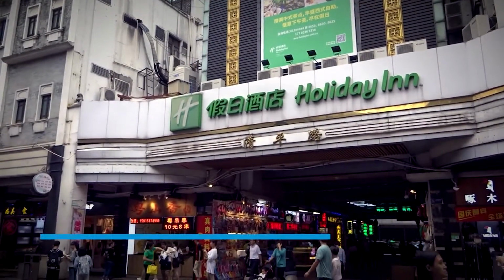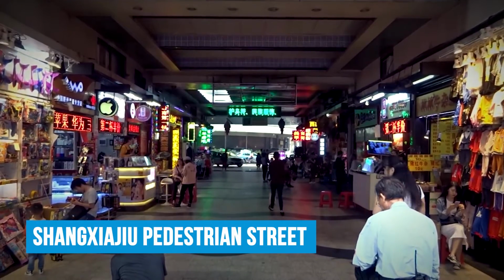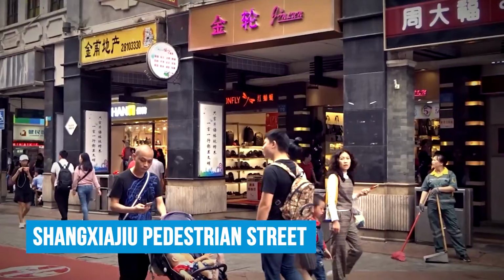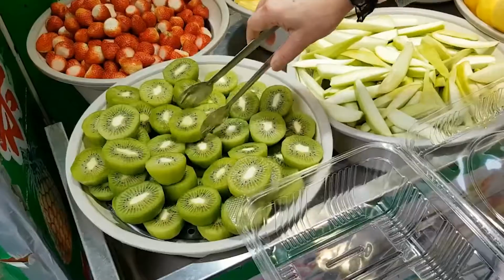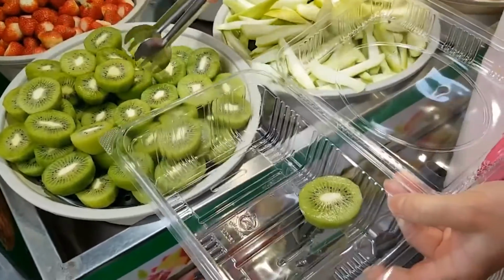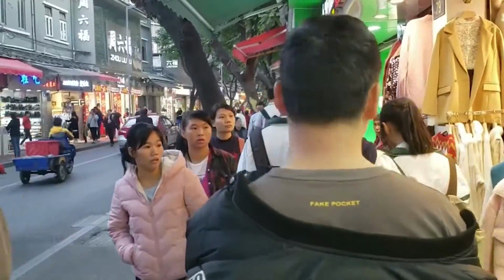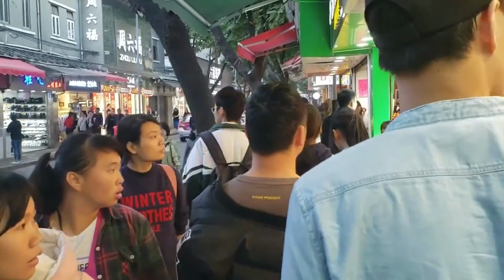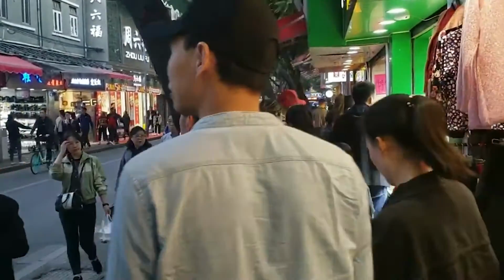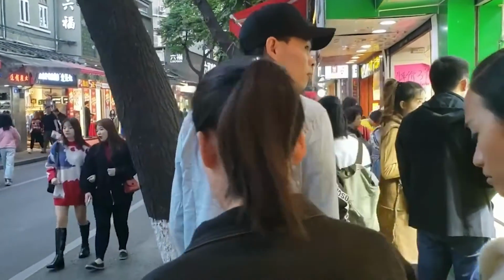Number 7. SHANGXIAJIU Pedestrian Street. Visitors to this 0.7-mile pedestrian street in the middle of Guangzhou's Liwan district have plenty to see and do, from bazaars with inexpensive souvenirs to wholesale jewelry warehouses to restaurants serving delicious southern Chinese food, all mostly housed in historical shophouses combining Eastern and Western influences.